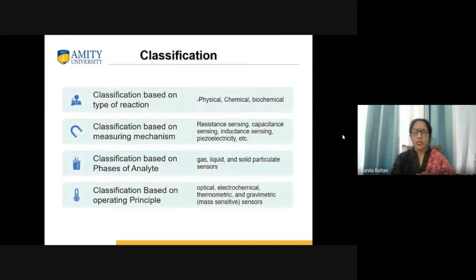But when we go to the classification of sensors, we really get confused, because you've got a number of classifications. In some of the literature reviews, you'll see classification is based on the type of reaction. They'll say it is physical, chemical, or biochemical. In some of the reviews, you'll find that they classify the sensors based on the measuring mechanism. For example, whether the sensor is changing the resistance, or changing the capacitance, or inductance sensing, or piezoelectricity. So that is the classification based on measuring mechanism.